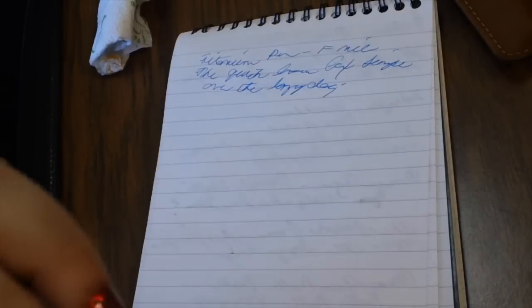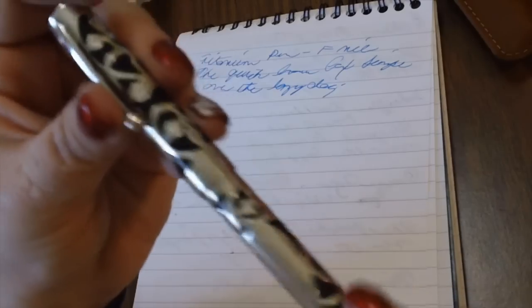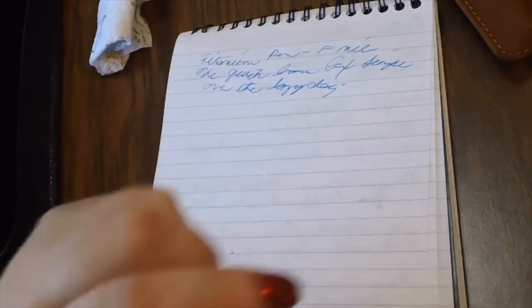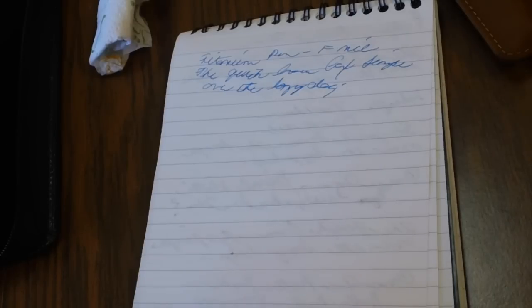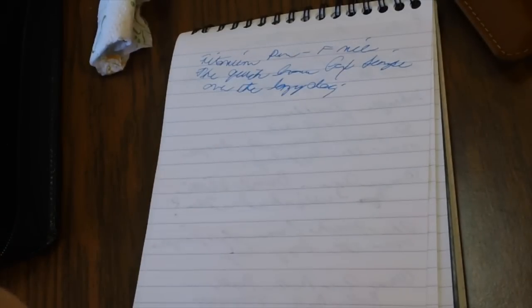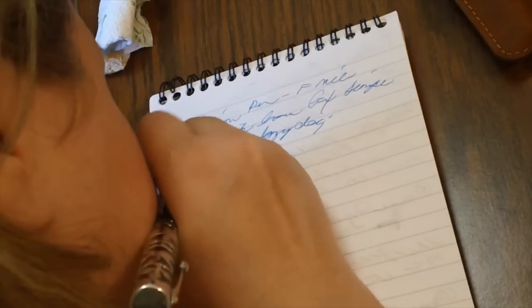Okay, the next one is one of those overlay pens, you know, with the black hard rubber thing with the overlay right there. And this one also, I believe, came from Jerry. So let me show you what this one looks like. So here is what the nib looks like right there. And I think it's a plunger filling system, I think.